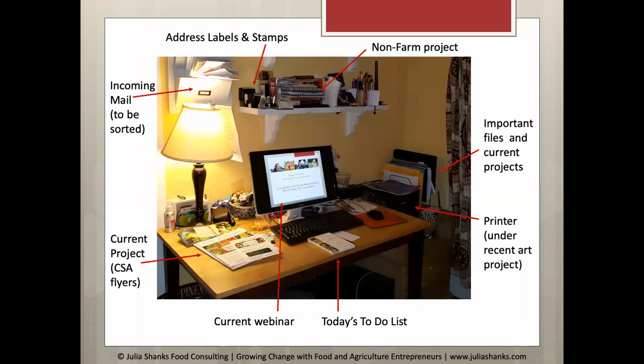And other current projects. A printer, which you can see underneath my 3-year-old's art. And other things that we need to have around that end up migrating. Space for a current project, today's to-do lists, those kinds of things end up migrating a little bit, but there's always space left for the project. There's always space left for a to-do list.